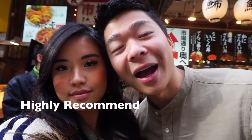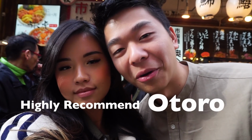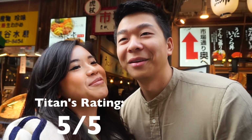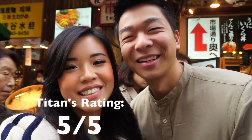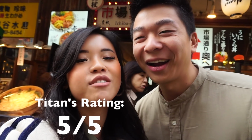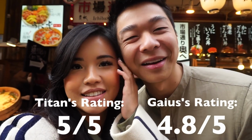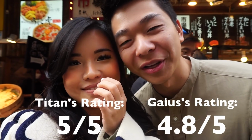For those who want to know exactly what to eat at this place, we highly recommend the otoro. The best otoro we've ever had, wow. Hands down. Not everything was great, I would say. The uni is not great. Overall, I would give this place a 5 out of 5. And remember, we have really high standards for sashimi since we have eaten through Japan recently. I would give it like a 4.8 out of 5. It's really, really close.